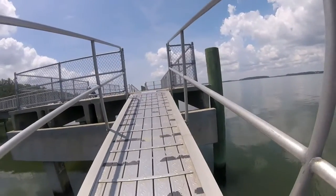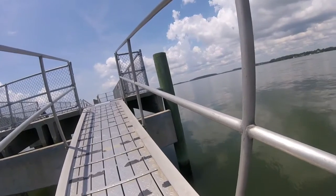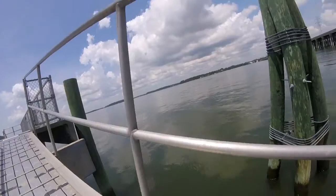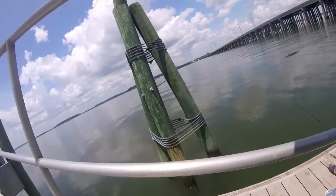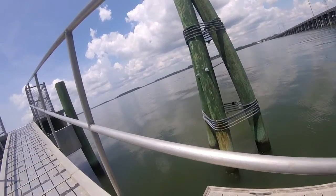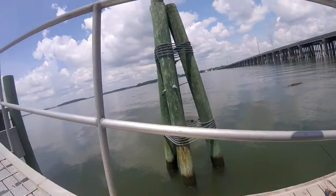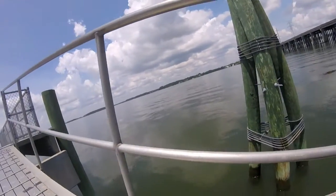This is my first time down here. I haven't fished this spot before, so I don't know what kind of fishing there is. Oh yeah, you got shark. What about like whiting or red? So you catch mostly shark. Probably stingray too, right? Yeah, stingray. The shark is big.